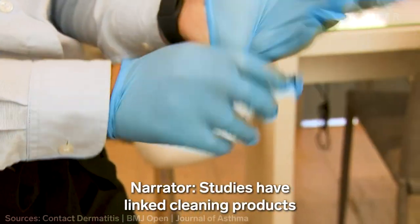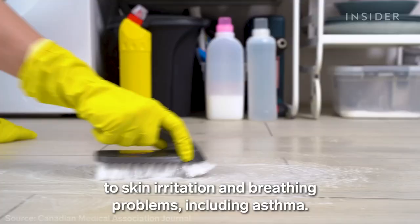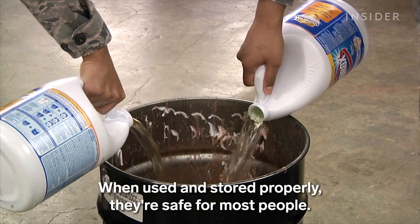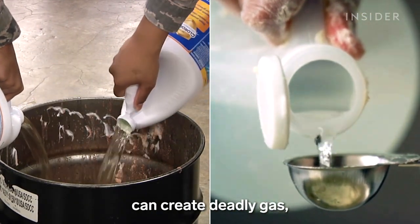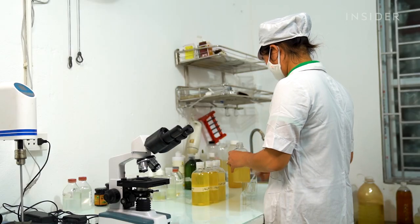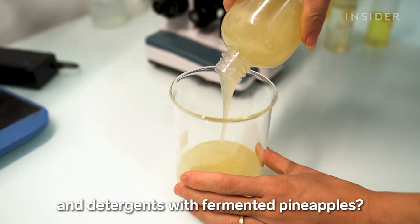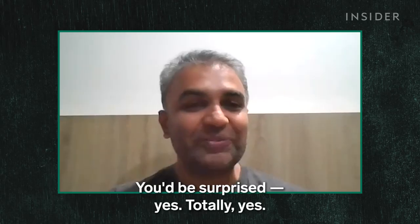Studies have linked cleaning products to skin irritation and breathing problems, including asthma. When used and stored properly, they're safe for most people. But mixing bleach with the wrong cleaners can create deadly gas, which happens thousands of times per year in the United States. So, could we one day replace household bleach and detergents with fermented pineapples? We asked an expert. You'll be surprised.